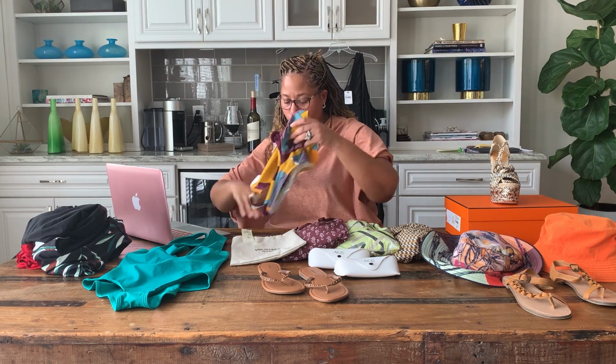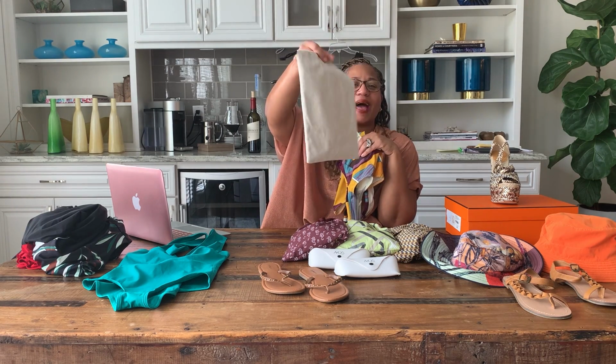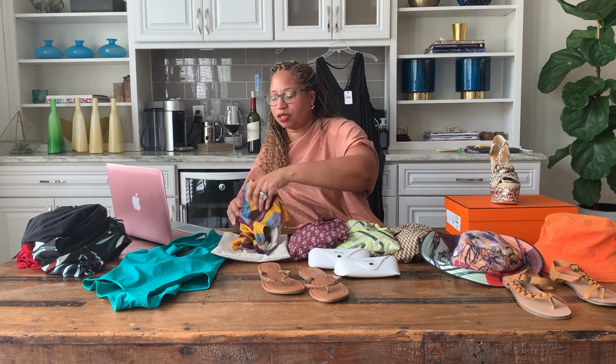And it comes with this really cool Hermes kind of sack. It's kind of like the same dust bag that the shoes and bags come in, but they made it for the actual bathing suit. I think that's really cute. You know, it's all those little extras that make it worth the while to spend the extra dollar.